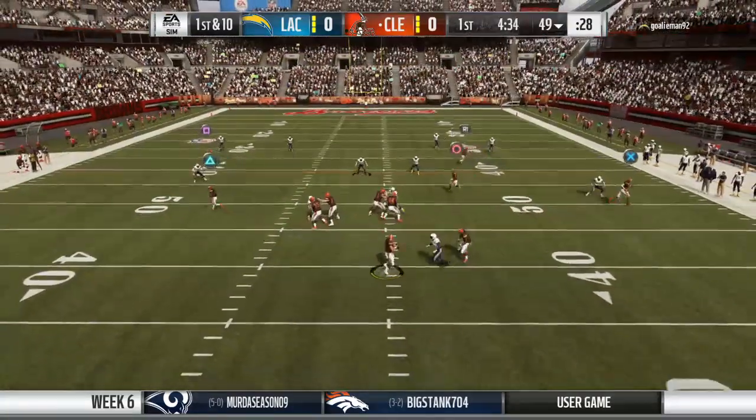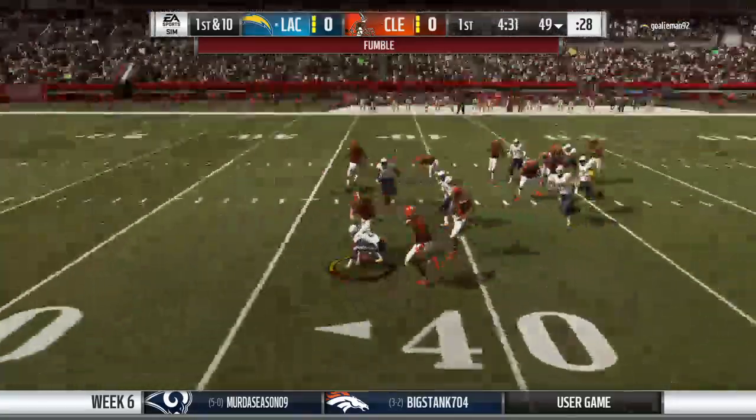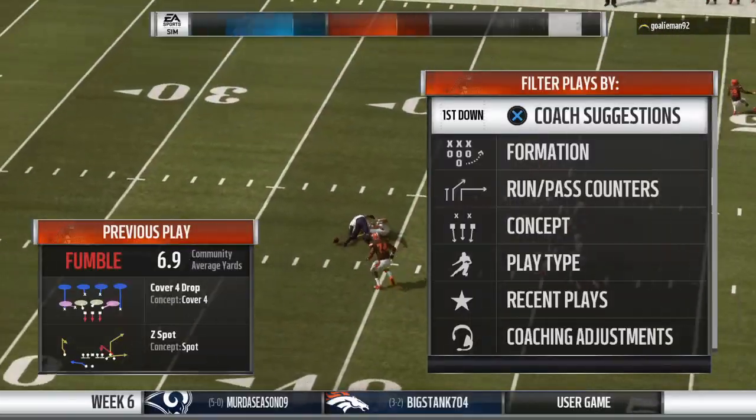On first and 10, Mayfield. Nowhere to go here. He lost the football. And picked up by the Chargers. And his crew will take over with a football at the 35-yard line.